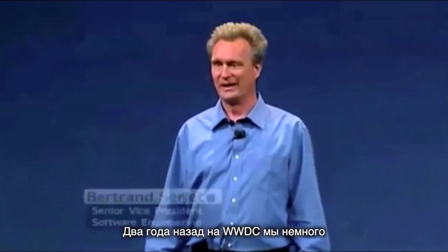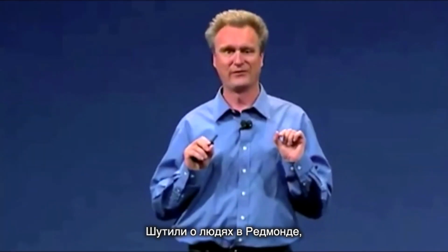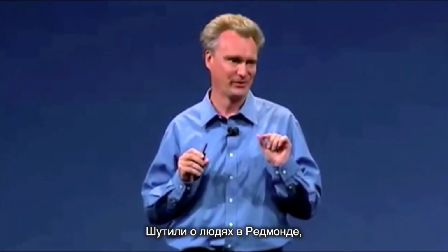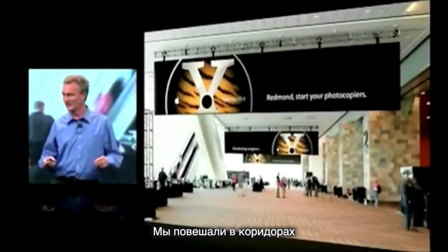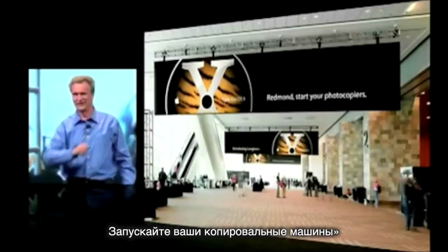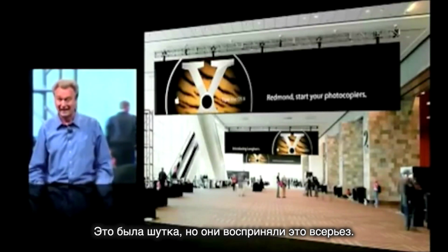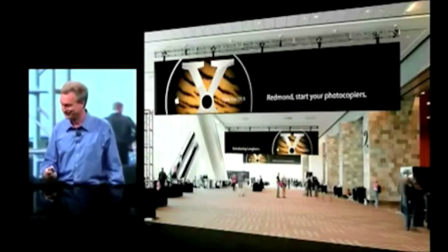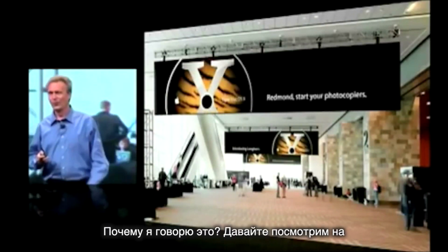Two years ago at WWDC, we thought we'd poke a little bit of fun at the folks in Redmond who were still working on Longhorn. So we hung in the hallways of the conference those big banners that said, "Redmond, start your photocopiers." It was all a joke, but they actually took it seriously. Why am I saying that?